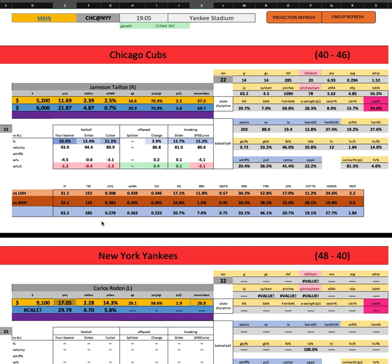Say a Suzuki, he's at 3,500, still very, very cheap here. Chris Morel, he's expensive. Nobody's going to play him. He's got his dual eligibility with third base back in the outfield. He's 4,900. But he's at Yankee Stadium, and he's a high variance hitter. He's going to hit the ball over the wall, or he's not going to do anything for you.